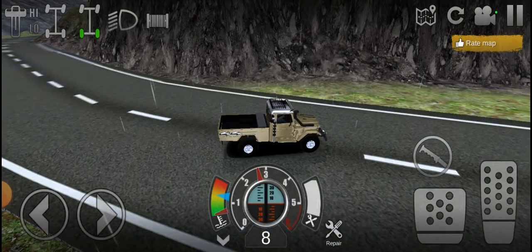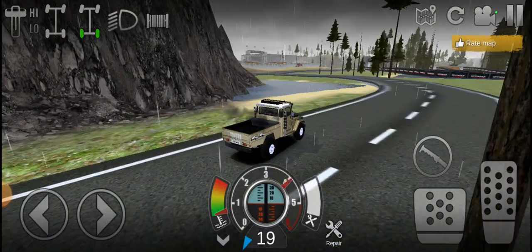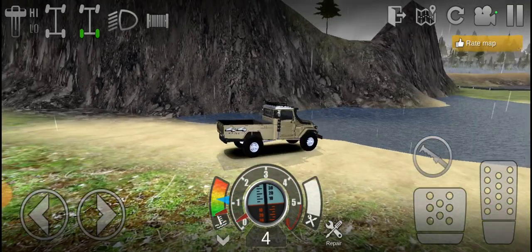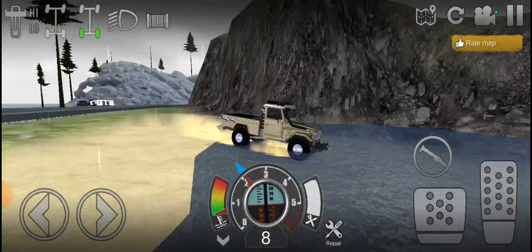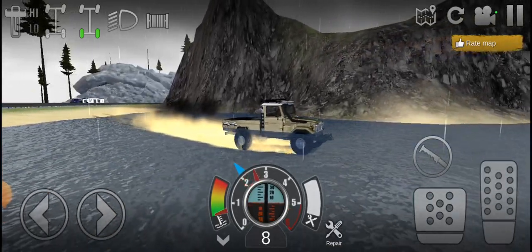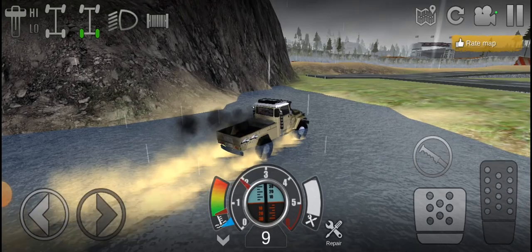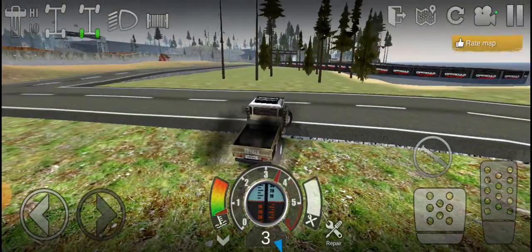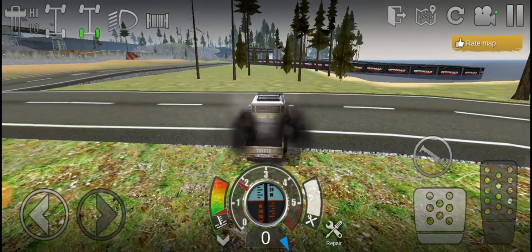Okay. Luckily, we got the snorkel on, so I think we're gonna see if we can drive through this water here. Seeing as it's pretty good flex, too. Oh, geez, this gets pretty deep. This is starting to get deep. Okay, that's good to drive through. I don't think over here.